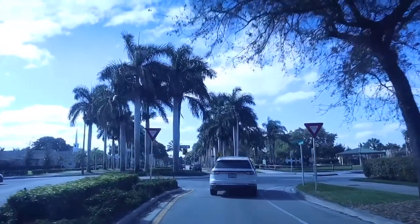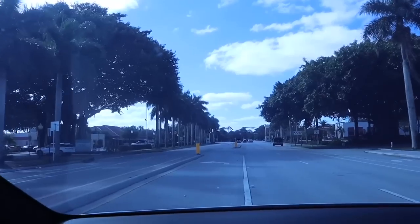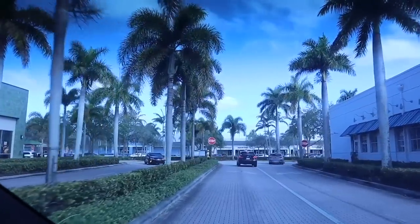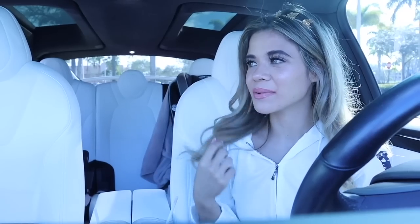But real quickly, let me go ahead and show you guys the scenery. I swear it's so beautiful today, and we are about 5 minutes away. So we finally made it to Marshalls, you guys, and I'm very excited to see what they have to offer.